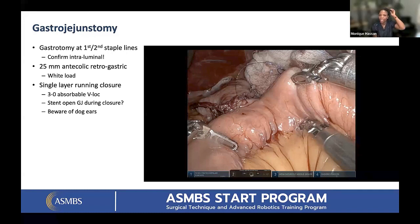I tend to use Stratafix for that reason. So I use V-Lock on the outside, on the lateral, on the last line. And then this stitch that you're doing right here, Scott, that's what I use the Stratafix for. I find that the barbs are not as aggressive, but they still hold the tension and they still slip through the tissues really nicely.